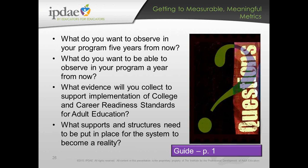Or, let's face it, in career tech, things just don't stay static. So what skills, what structures do our students need as we move forward? So that guide is on page 1, getting to those measurable, meaningful metrics.